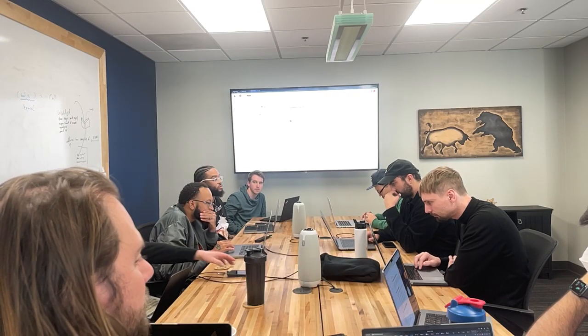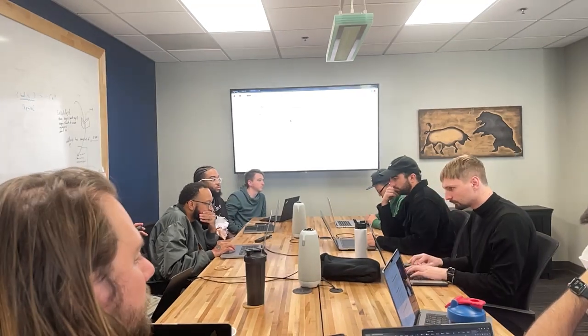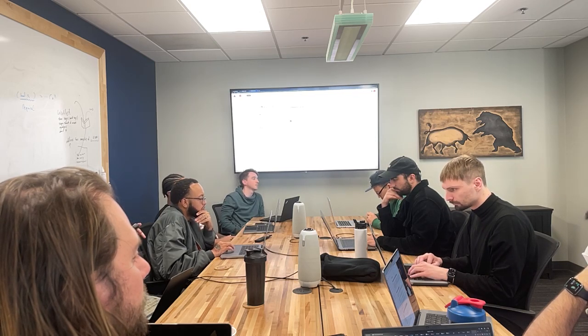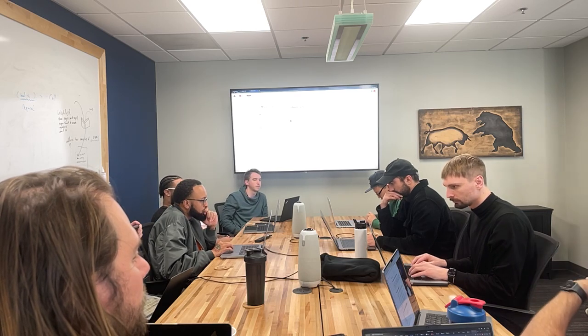It would be kinda cool, we didn't have time for this, but if you spun up your own Ethereum node and connected your MetaMask extension to your own node, then you're chilling. But that's a heavy lift. Running a node is not easy these days.